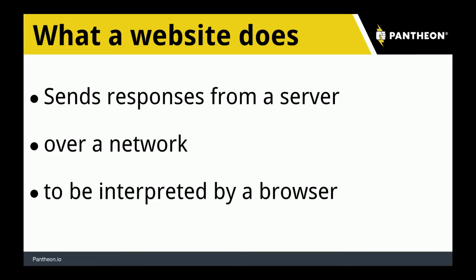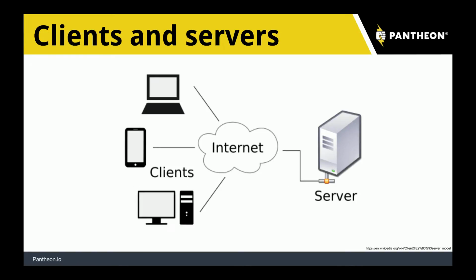So in this presentation, these are the elements that we'll be looking at. We'll be looking at what can be done on the server side to make the server as fast as possible, to make that initial response as fast as possible. We'll talk a little bit about what can happen at the network level to make the internet as performant for you as possible. And we'll talk about what happens in the client, what happens in the browser.